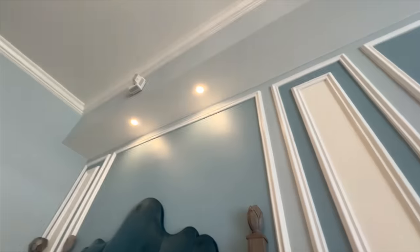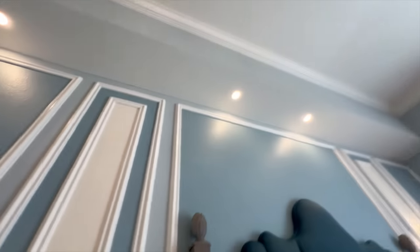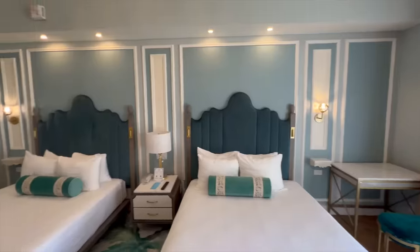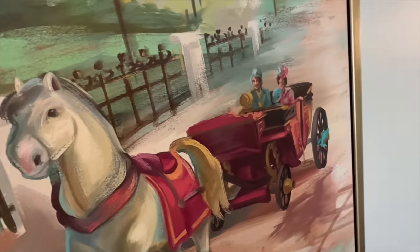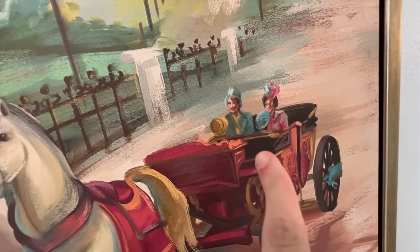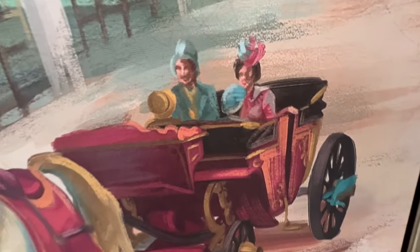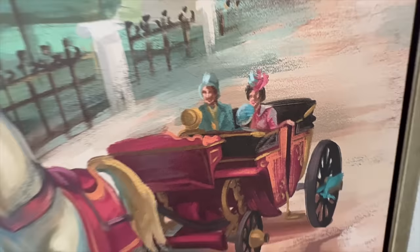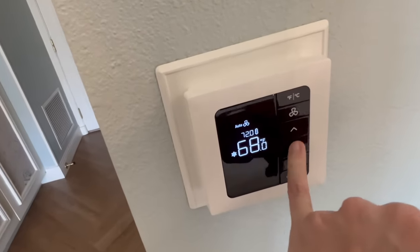Okay. These turn on those in the ceiling. Oh, and that and those. Okay, very nice. It's lit. We have another painting. I don't think this is Mary Poppins themed. I mean, oh, it is. This is Mary Poppins Returns. You mean to tell me that I'm sharing a room with a smudged version of Lin-Manuel Miranda and Emily Blunt? And we have a nice fancy thermostat. I'm gonna keep it at the lowest possible, which I guess is 68.